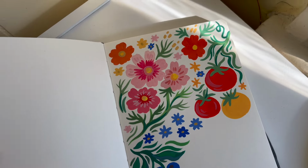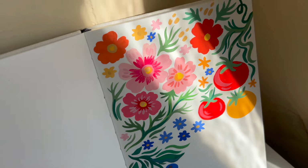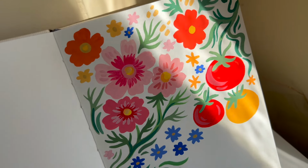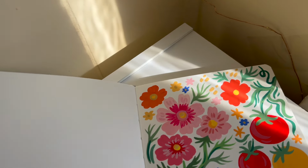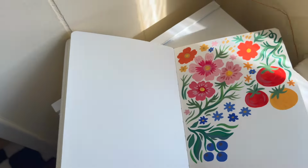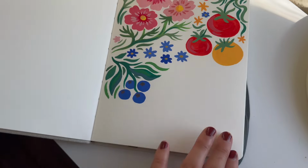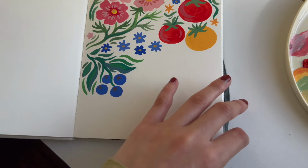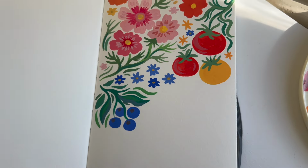But the paint in the sketchbook looks beautiful. It's so vibrant. The texture is wonderful and it doesn't bleed through. I think for the rest of the page, I'm going to use watercolor, and then I'll show you the final, what it all looks like together.